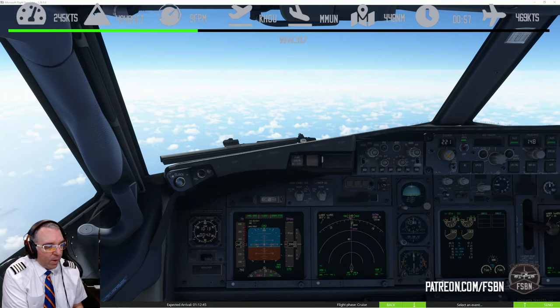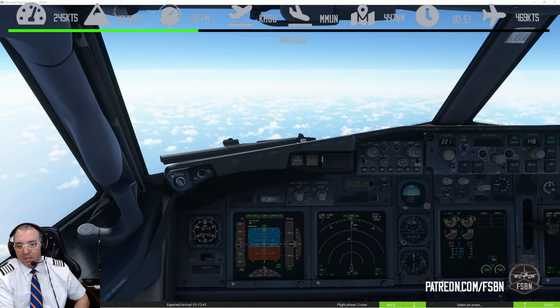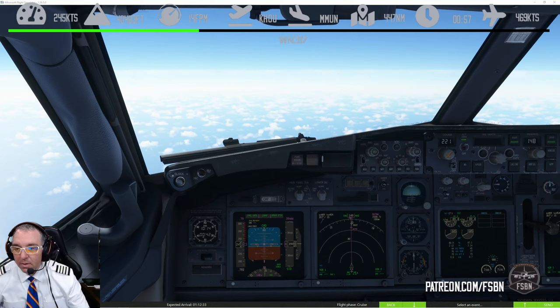I'll go ahead and get a weather update as we're coming closer, and we'll do a fuel burn update as well. We got a nice tailwind kicking up. Like I said, we're going to have a pretty good tailwind across the board here.